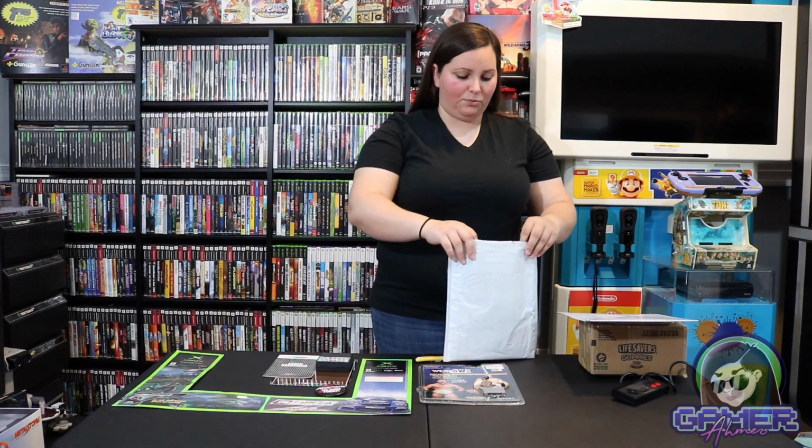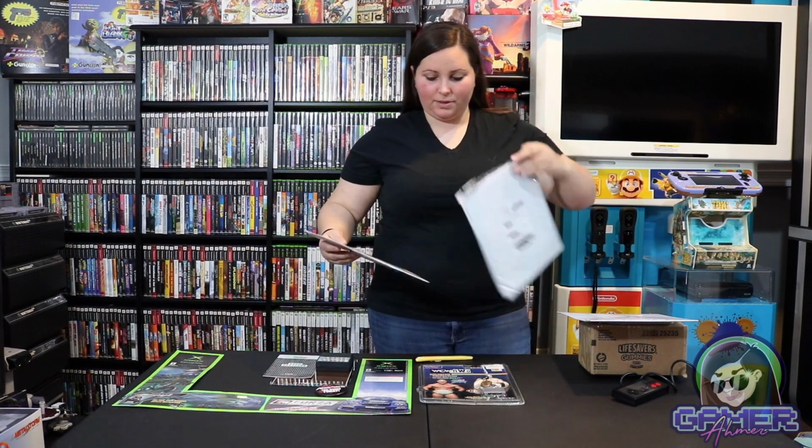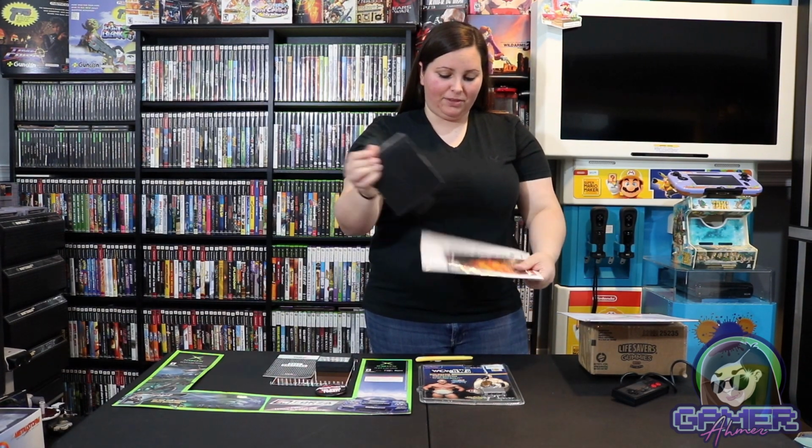And then next up we have this game. So it's not very often that I actually purchase a game that's not fully complete. So this one is actually only missing the long box case to the game, but it does have everything else included. So I got it significantly cheaper than it would have been.